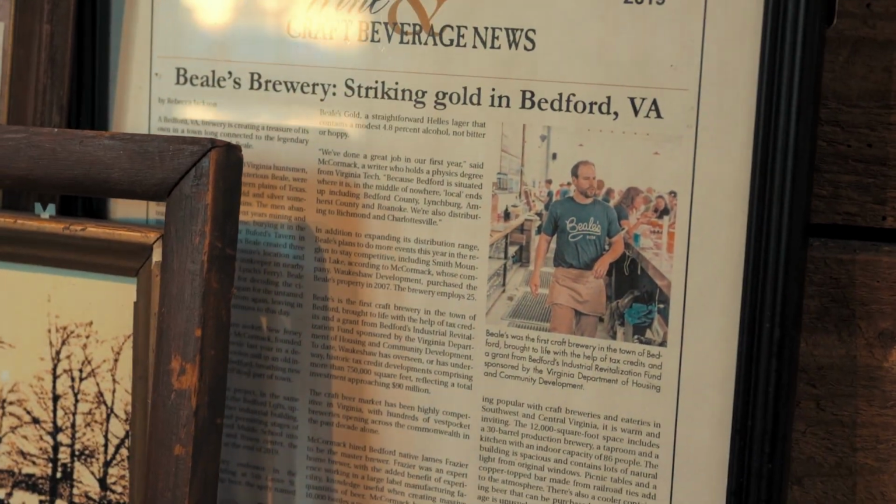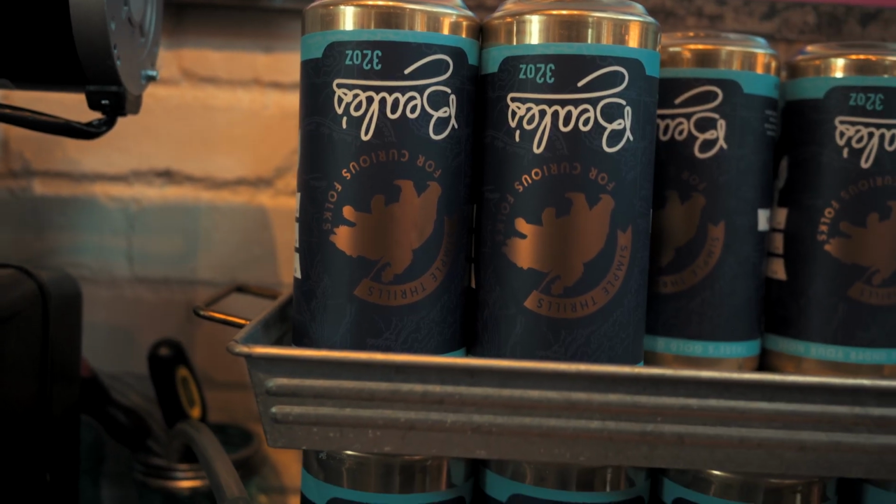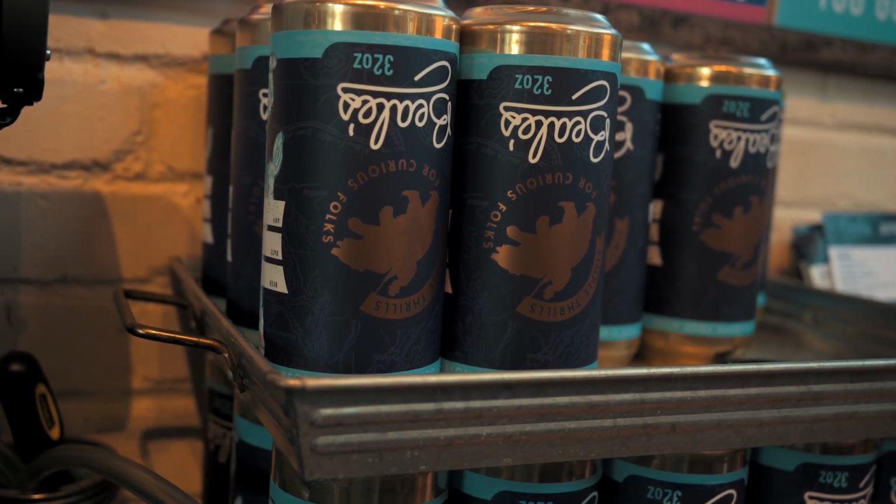So, before we even taste the last one on the flight, we'll get into the meat of the vibe check. What about Beale's, besides the great drinks and the fantastic selection of drinks, makes Beale's special? And this one goes to Haley first.